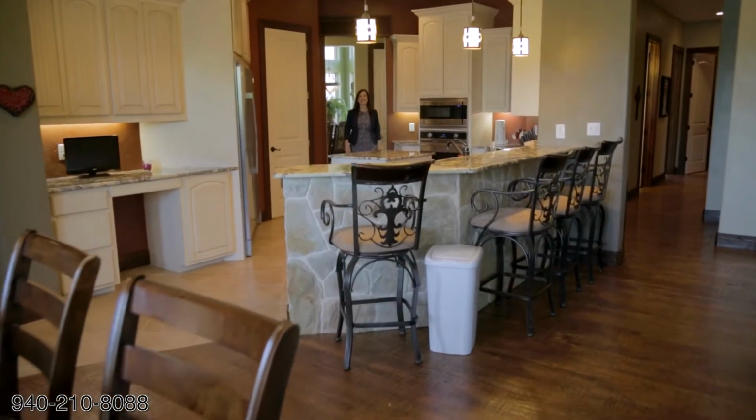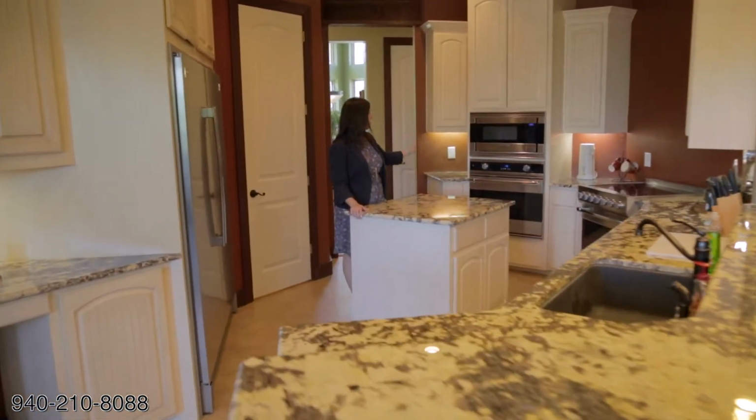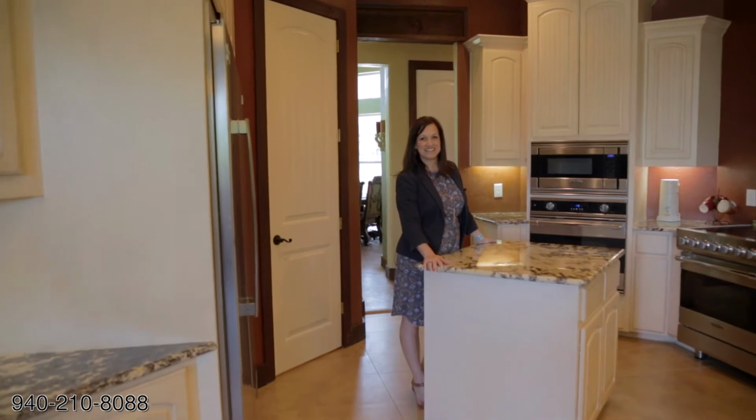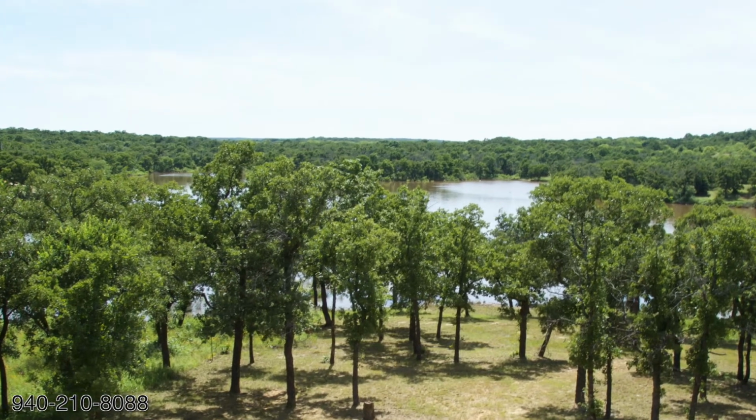This gourmet kitchen is every chef's dream. Check out these gorgeous countertops, these top-of-the-line Viking appliances, and a Sub-Zero twin-set refrigerator freezer. Oh, and another amazing view of Lake Bridgeport.